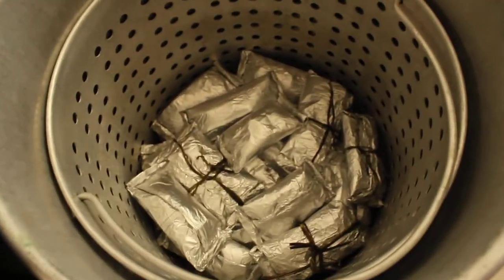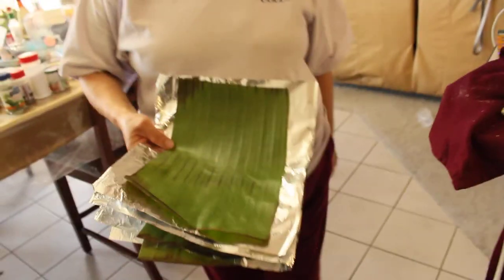Guard dog. There you go, we got some more leaves right there.